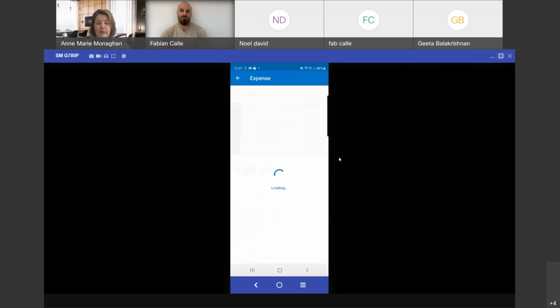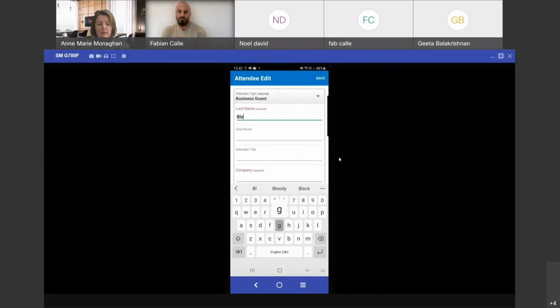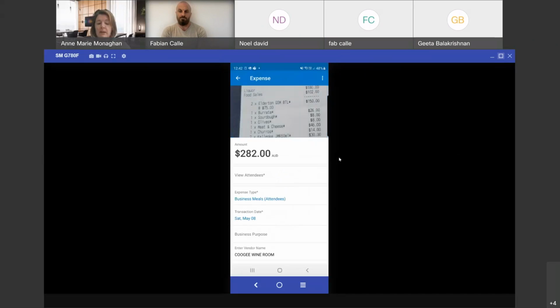So if I go in and I look at the attendees, it's already added myself as an attendee. And I'm just going to go in and I'm going to add a business guest, and I'm going to say, good old Joe from ABC. I'm going to save that. So this goes back to what Noah was saying about being able to capture attendees for FBT purposes. I've now been able to allocate that very quickly and easily to a business guest. In the background is a configuration that will take care of displaying what the FBT liability around that is.